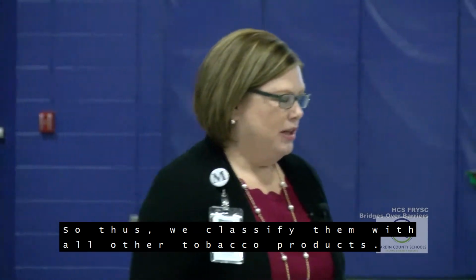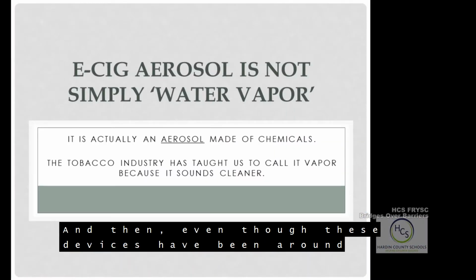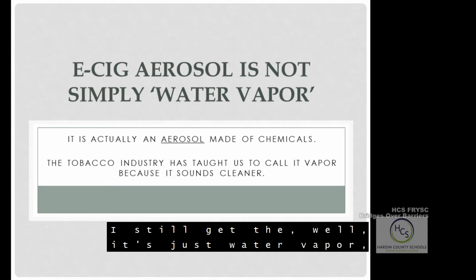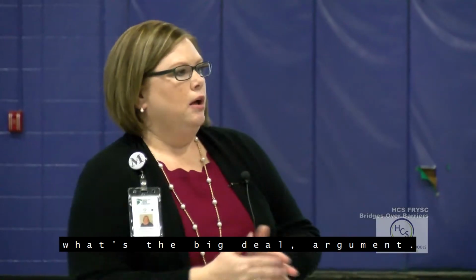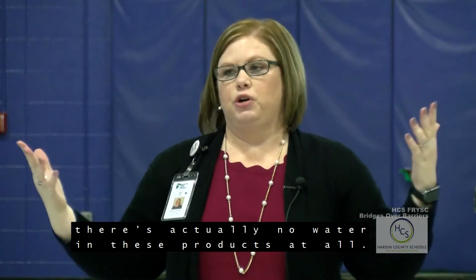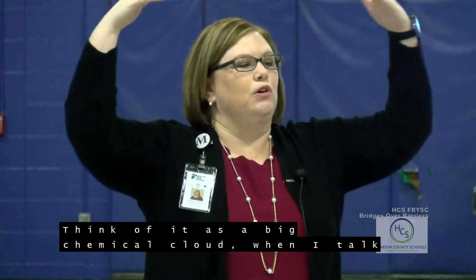So thus, we classify them with all of their tobacco products. And then even though these devices have been around for about a decade now, I still get the, well, it's just water vapor, what's the big deal argument. When you think about what's coming off of these devices, there's actually no water in these products at all. Think of it as a big chemical cloud.